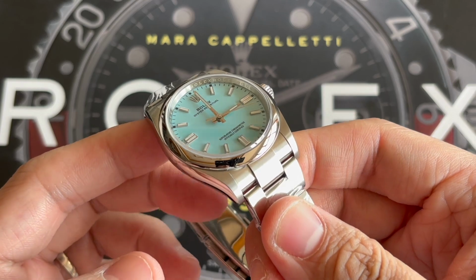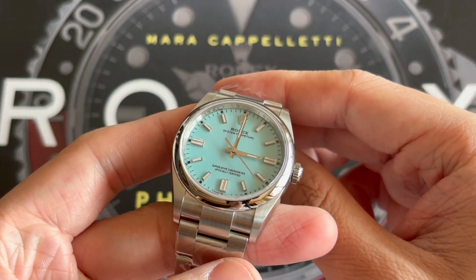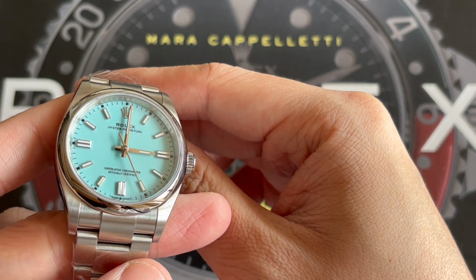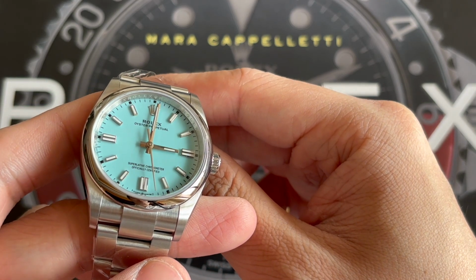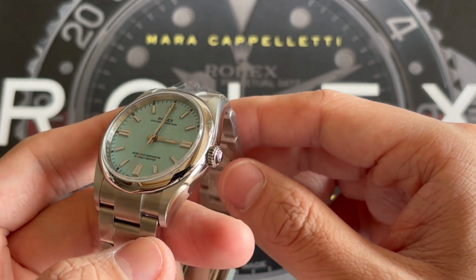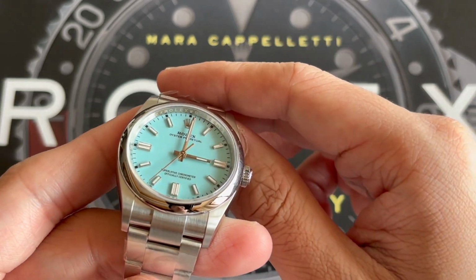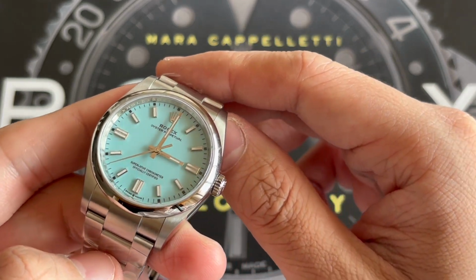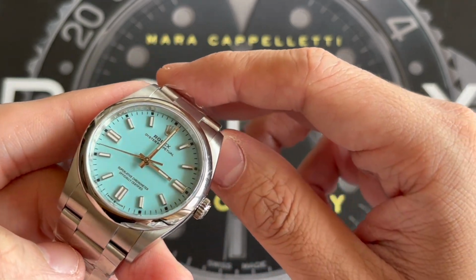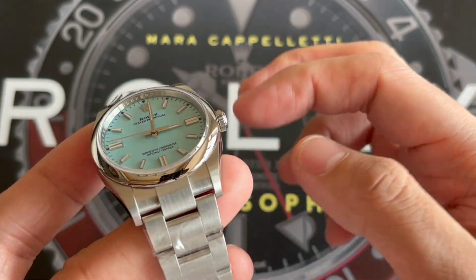The thing which I like most about this watch, outside of that turquoise color, is that it's very plain and legible. I love my Rolex Explorers because they're plain and very legible, and this one is the same. It is plain, very legible, and that pop of turquoise actually makes it even nicer to look at than the Rolex Explorers.